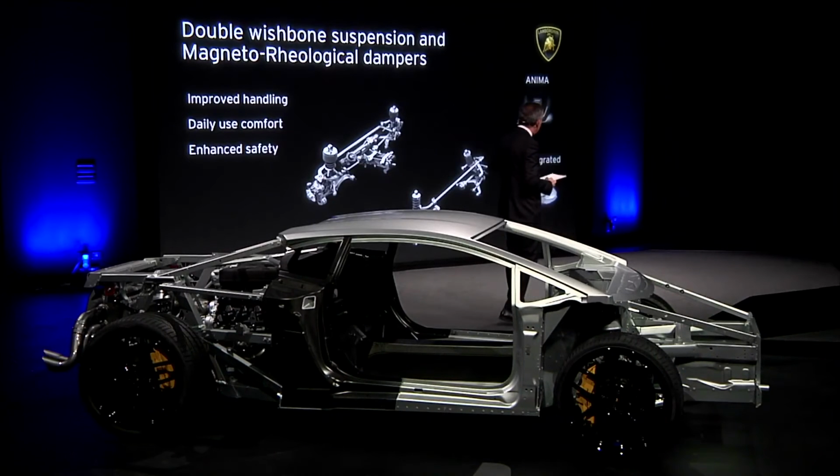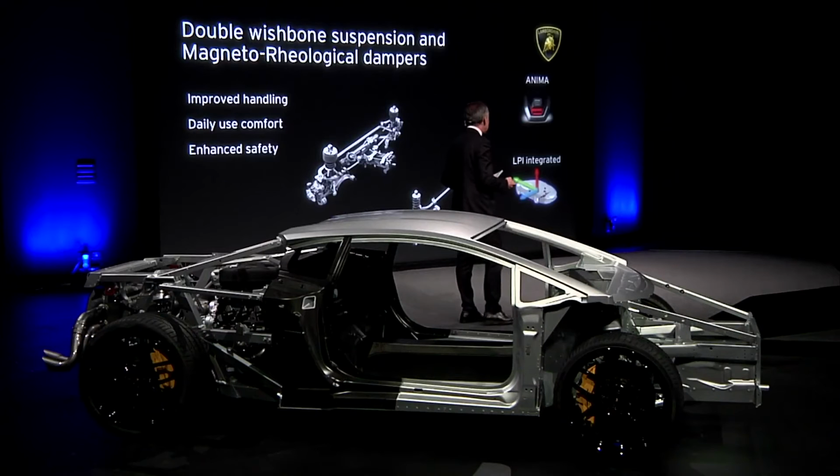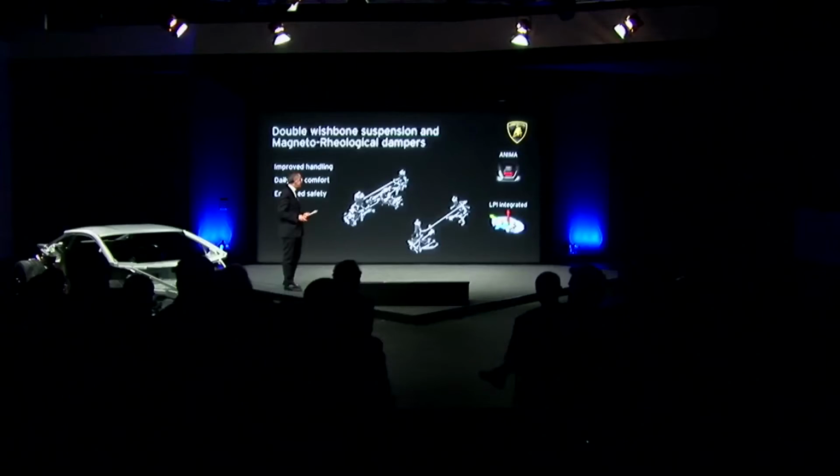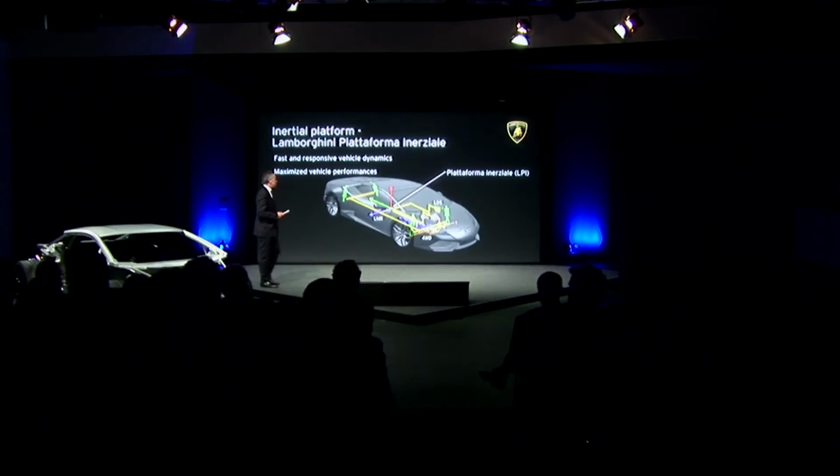But if you move to Sport and Corsa, the car completely changes the dynamic behavior of the suspension, and in this case it can react really like a super sport car without any kind of hesitation in the sharp cornering of the track or in the dynamic use of the car on the hills or mountains. And also these two systems are linked again with the Anima and the Lamborghini Piattaforma Inerziale. Now we come to this famous Lamborghini Piattaforma Inerziale.